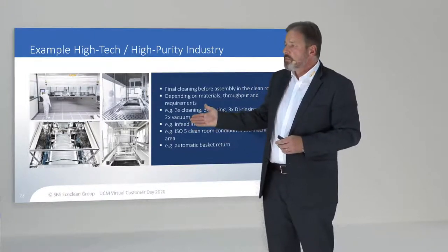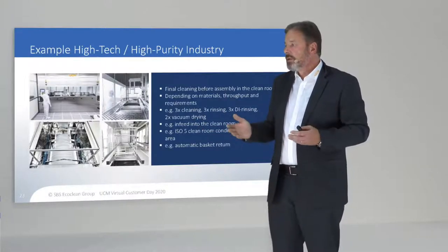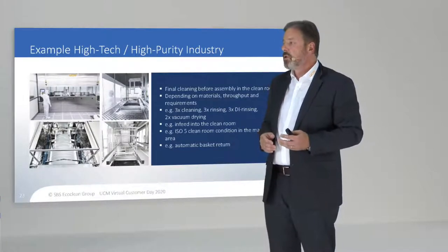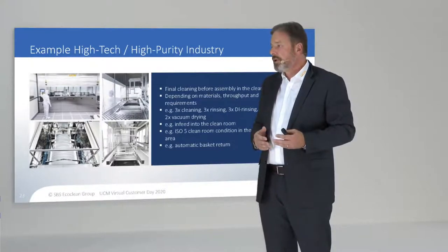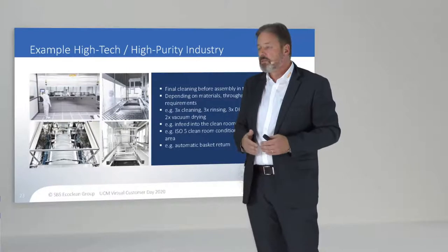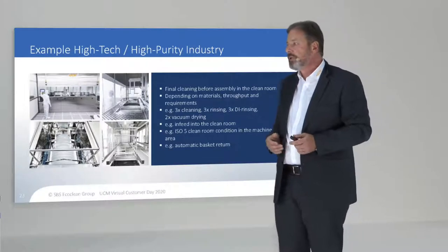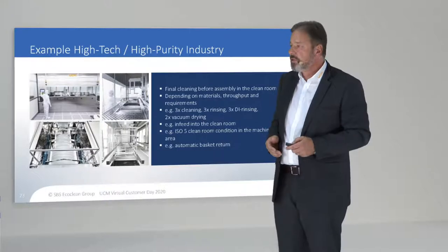In the main examples, we also have an in-feed into the clean room. In most examples, we have to install the clean room area ISO 5 conditions in the machine area or in a part of the machine, maybe for the last rinsing and drying, and the position we have to hand over to the clean room area. The automatic basket return is also a possibility to install.